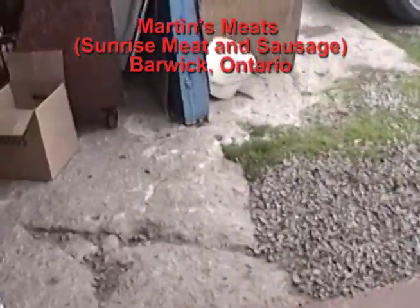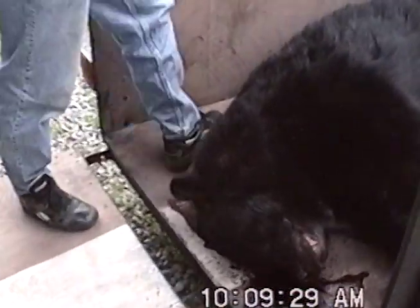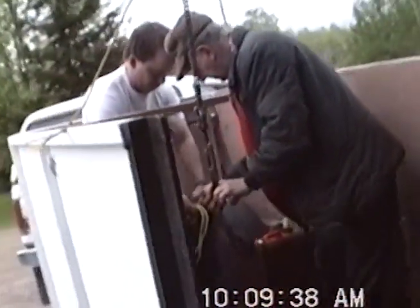Now the work begins. Well, we're down here at Martin's Meats. Is this Martin? Yeah. And we're gonna see what the bear weighs. It's the next morning here, 5th of June, a little bit after 10. And sure enough, he's got a monster contraption here. Just hooks right in. And then he just hauls it right up.